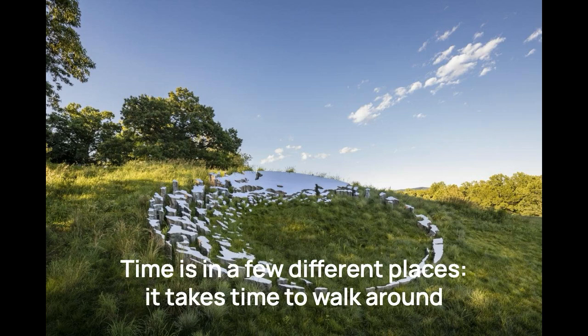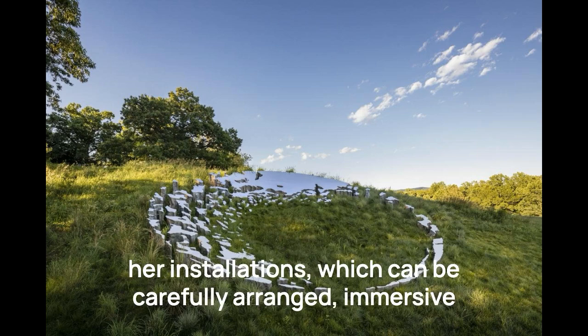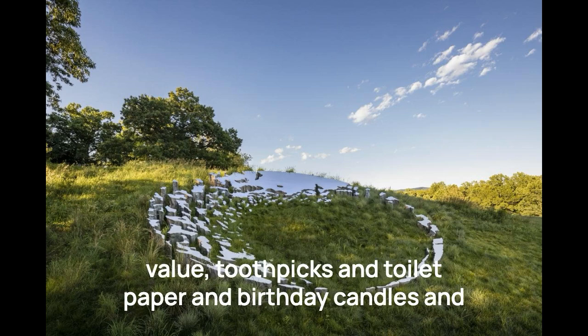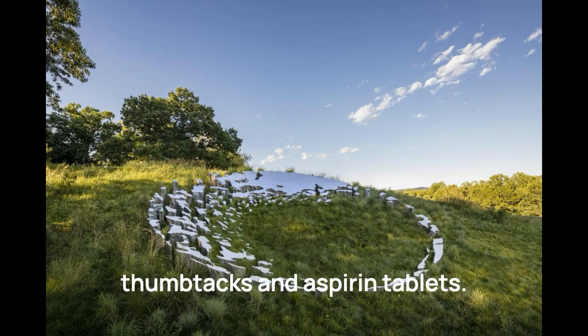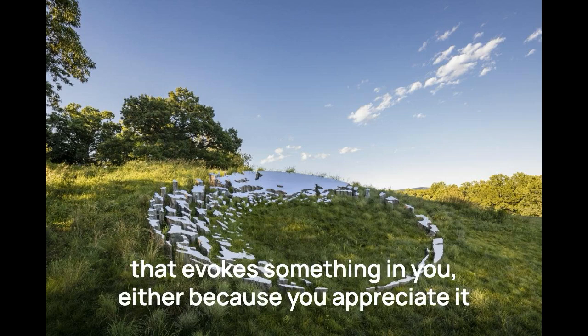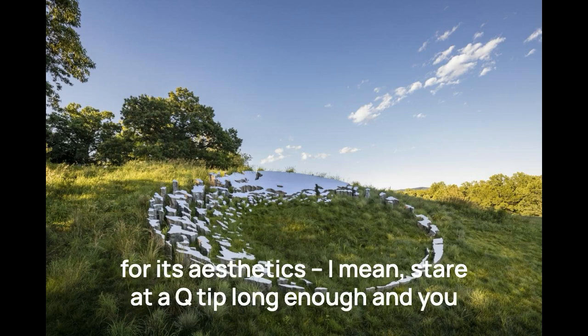Time is in a few different places. It takes time to walk around her installations, which are carefully arranged, immersive jumbles of mass-produced objects that have no intrinsic aesthetic value, like toothpicks and toilet paper and birthday candles and thumbtacks and aspirin tablets. And it takes time to recognize this or that bit of bric-a-brac that evokes something in you, either because you appreciate it for its aesthetics.